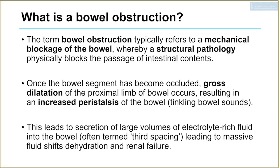Okay, so we'll start off with some terminology. What exactly is intestinal or bowel obstruction? The term bowel obstruction refers to a physical blockage of the bowel, where there is a structural pathology which physically blocks the passage of intestinal contents.